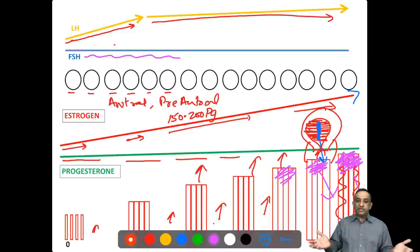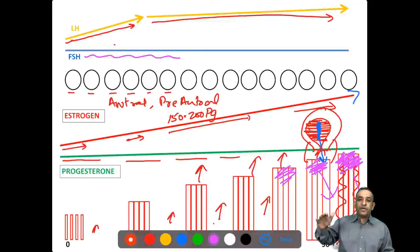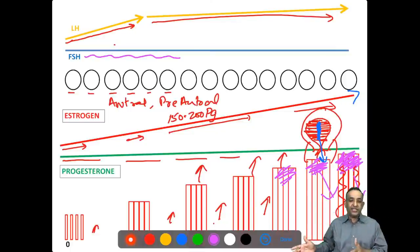Anovulation, infertility. Does not ovulate, does not make which hormone? Progesterone. No progesterone, no secretion of the endometrium. The endometrium grows on, becoming tall and taller, and it becomes finally ischemic because of the high estrogens. It grows very tall, it becomes ischemic, like I am showing you here in this picture, and then finally it sheds out.